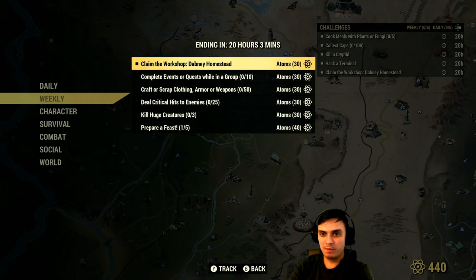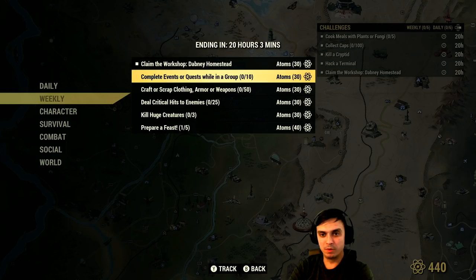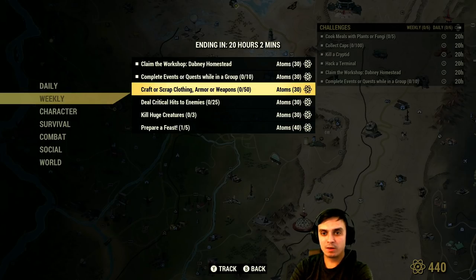So the Homestead, I really don't remember this one, but you can Google it real quick. Complete events or quests while in a group. Okay, you'll need a teammate. You don't have to be together. You can spread out, do your thing, and done. Crafting, scrapping armor, weapons. Okay, that is super easy. Just scrap a couple of daggers, and you're done.